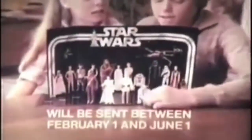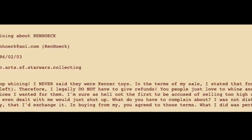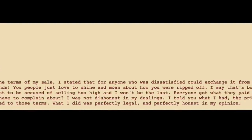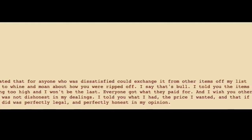But it seems Ren didn't just disappear after ripping people off. Ren returned to the news group, telling everyone to stop their crying, that he never said they were Kenner toys. He said that he did nothing illegal and that people should stop complaining, that he posted what he had, what he wanted for them, and what condition they were in, and people bought them. They got what they asked for.